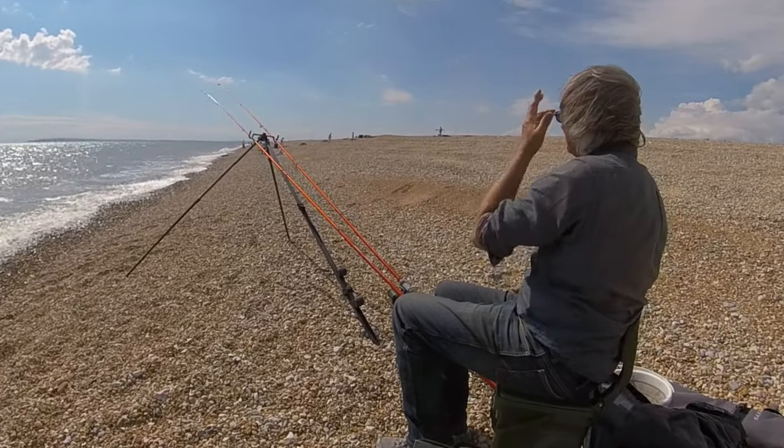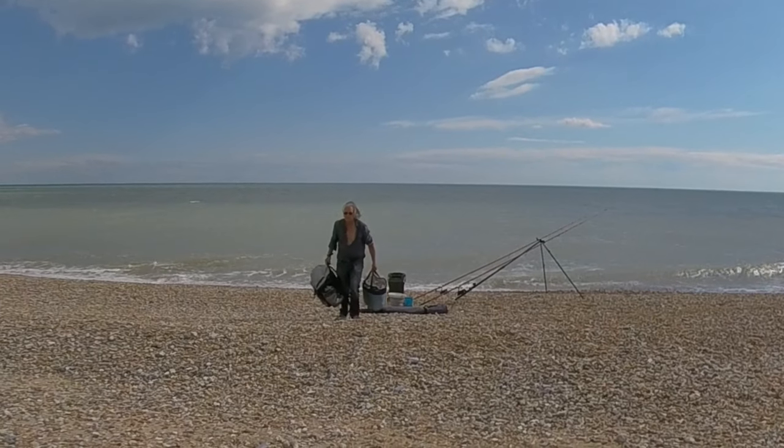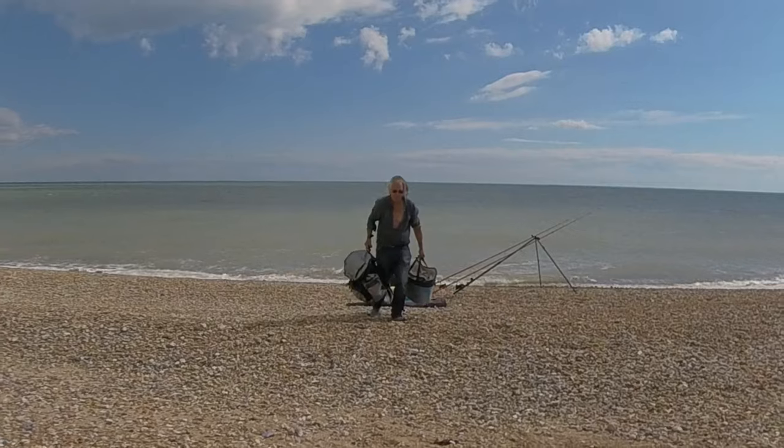I'm at the deeper end of Galloways, but it's still shallower than at Denge Marsh. Here, the tide goes up the beach further, and I'm making my first move to higher ground.